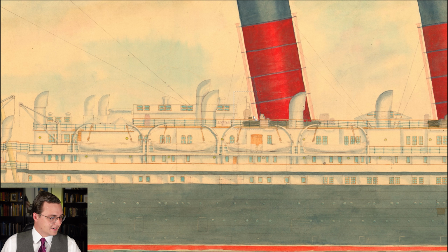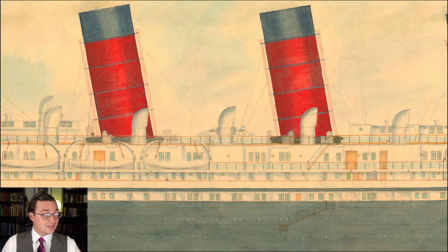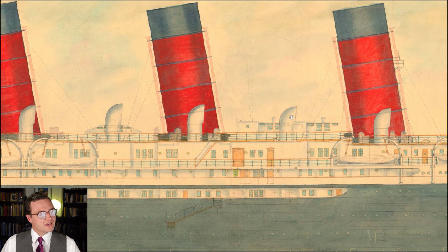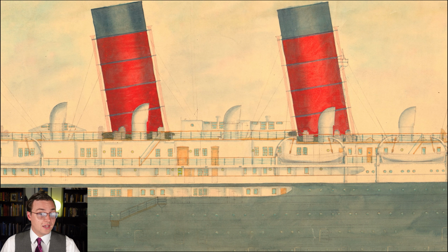So this is a water tank that's just sitting behind the 4th funnel. And the Lusitania and the Mauretania were covered in a lot of these pieces of equipment that just litter the top deck. Because in theory, they would be out of sight of passengers, because passengers were not allowed up there. Passengers were allowed here on the boat deck. You couldn't really go up to the top deck because that was not allowed.